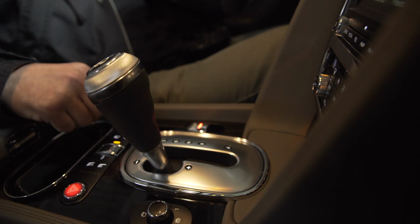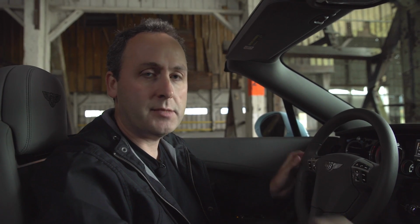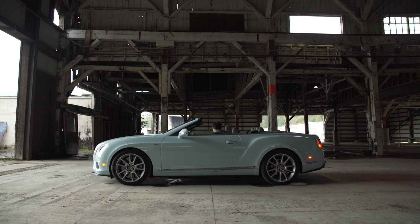The power is then pushed to all four wheels using an advanced all-wheel drive system. Now the default is 40% in the front, 60 in the rear, so it feels like a rear-wheel drive car, but of course as wheels slip, you end up getting torque shuffled around for maximum grip potential. So let's put the top up on this northwest rainy afternoon and see how it is on the open road.